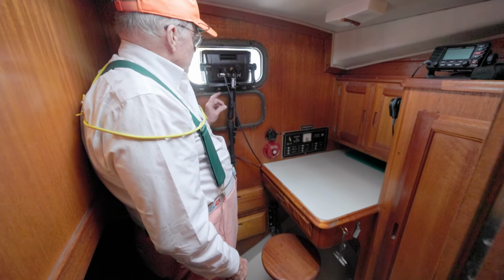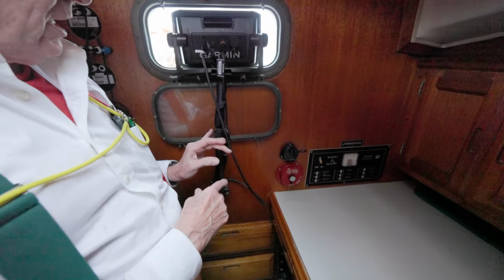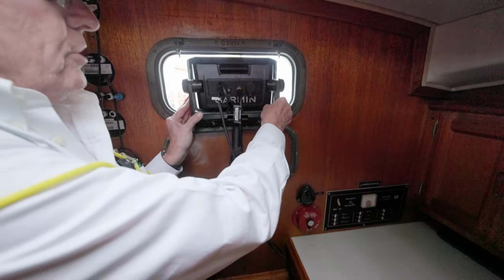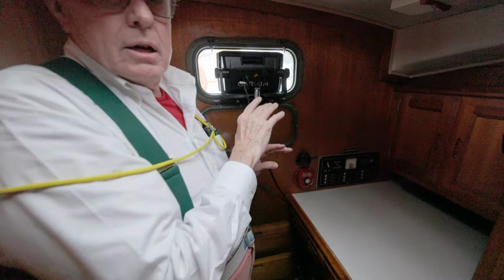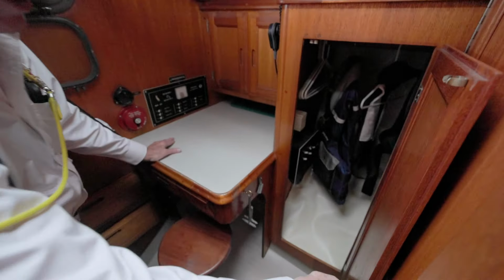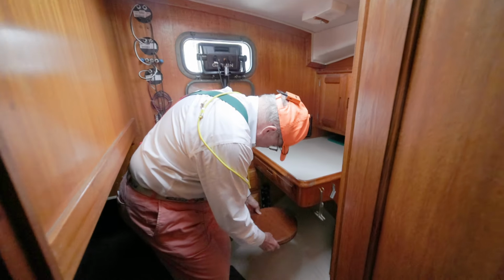And this is the Garmin. This is on an articulated arm here that will swing around so that you can read your GPS and all that right down here. It's a nice hanging locker. And look at that, nice and clean. This boat is really pretty amazing, you know. It also has a swing out seat here.